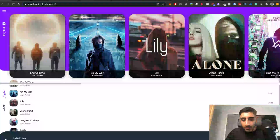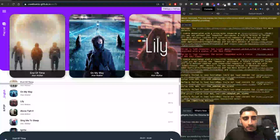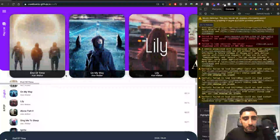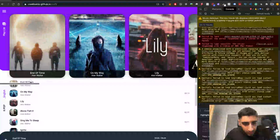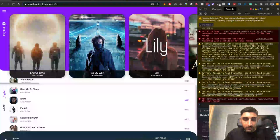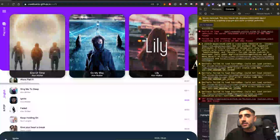Nice. This is a really nice app. And let's check if it's actually responsive. So you see right now he's got some overflow here, which is nice, but there's a little bit of a glitch here. Let's click play. Oh, nice. So it actually plays. Nice. That's pretty cool. Nice to see that.